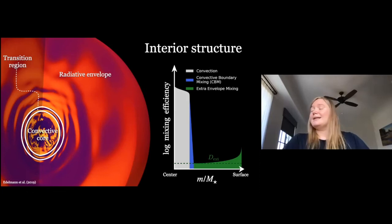Okay. Now, one big problem that we have is that we actually don't know exactly what these internal mixing profiles, as we call them, these diagrams, look like for these stars. We don't know what the shape looks like or how efficient the mixing inside the star is. So that has a very big impact. That's going to change the age of your star, so we can't estimate that for certain.